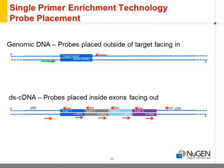Now, for looking at RNA, we don't have the intronic sequences to be able to target, so instead we place the probes inside each exon near an exon-exon junction. And you can see as the probes extend the direction that the arrow is pointing, the extension product goes through the exon-exon junctions, which captures information about splice sites or gene fusions.